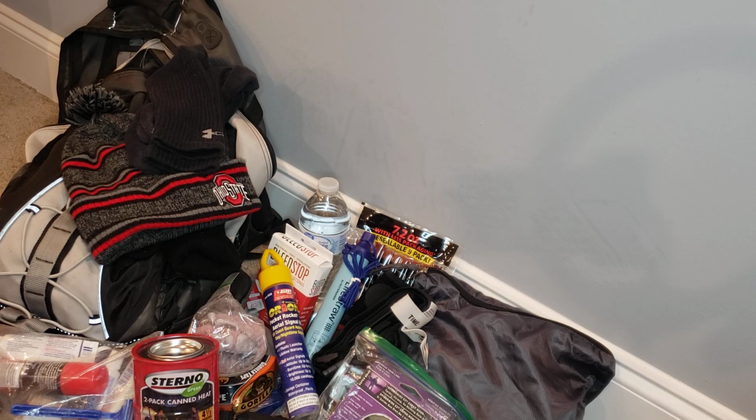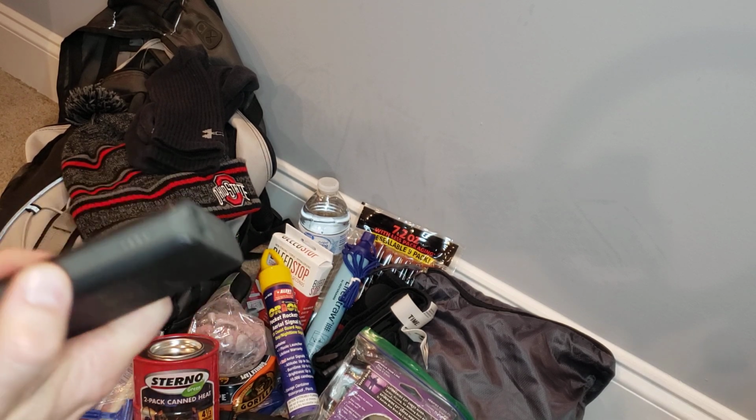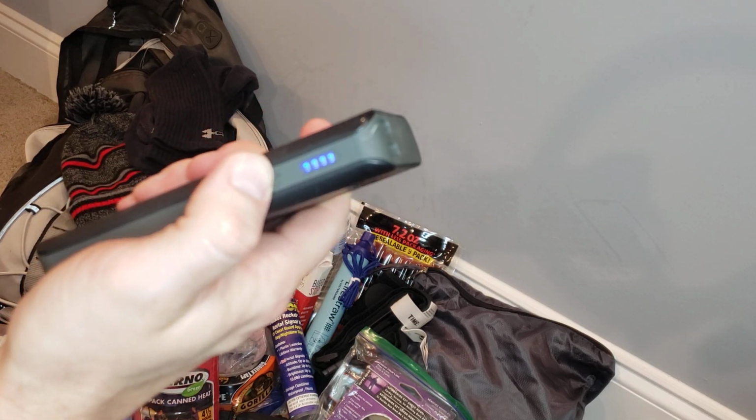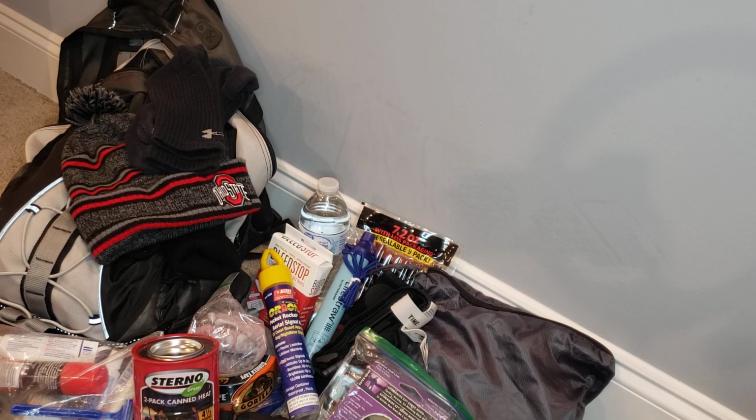And I keep that in my pack, and it holds a charge. Like, I think it's been in here now a couple years, and you can see the blue lights are full. So it just holds the charge. It's just a good thing.